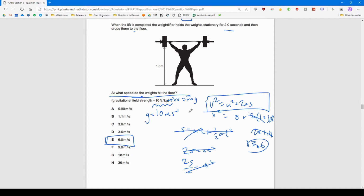So with this equation, u squared is immediately destroyed, cancelled to 0. You don't need to write this arrow, but you can just cross it out and imagine that it's gone. v squared is equal to 2as because it started at a velocity of 0. So a is that acceleration that the weights experience, which is 10, as we already know, and s is 1.8 meters.